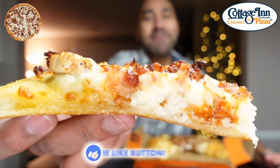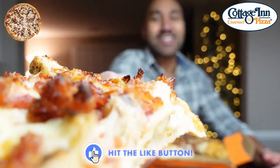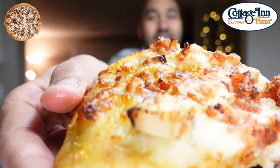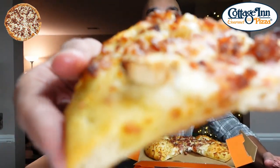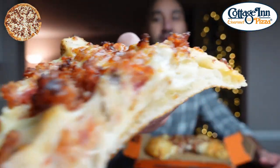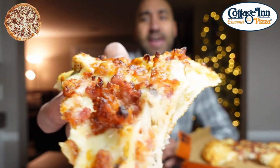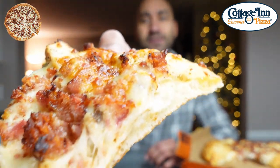Ooh, look at all that meat on there. Y'all did y'all thing, all that bacon. Look at that chicken right there, bang, bang. Look at that little clump of chicken. Yeah, yeah. So I was expecting ranch just dripping all off this thing, and that's not what's happening here. This is a nice little balance. Guys, let's do it. Cottage Inn Chicken Bacon Ranch.